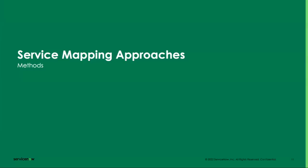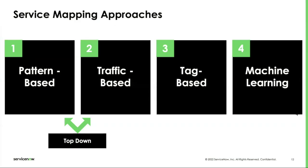So let's jump into the three types of approaches to service mapping. I know I said three, I definitely can count, but how we do this is we group one and two together under what we refer to as top-down mapping. We're really talking here about using pattern-based and traffic-based mapping together in conjunction. We like to call them our top-down duo.